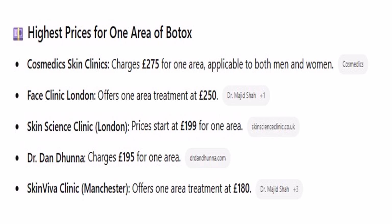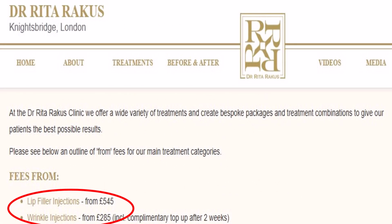To explore whether any clinics have adjusted their toxin prices in line with inflation, I asked ChatGPT to identify the highest price for a single area Botox in the UK. It highlighted Cosmetic Skin Clinic, which charges £275. After conducting several more searches for wrinkle or anti-wrinkle injection prices, I found that Dr. Rita Rakus, who runs a premium clinic in Knightsbridge, surpassed Cosmetic Skin Clinic with a price of £285 for one area.